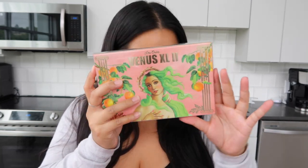So, okay, this one is the Venus XL2. And then this is their original, if I can open it. Why can't I open it? This is the Venus XL. So let's open one of them. Again, I'll probably try and do a full video and maybe a full face.